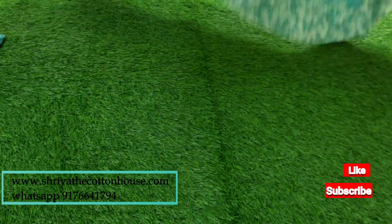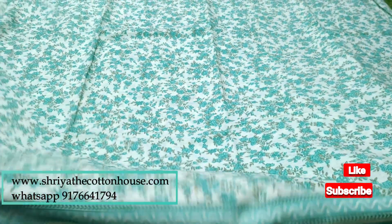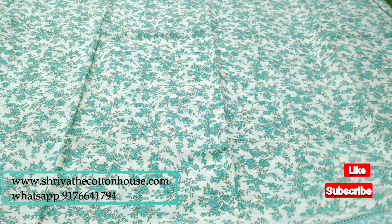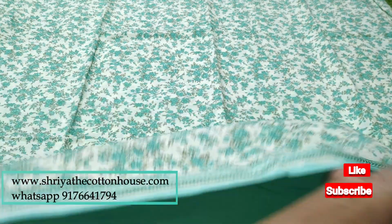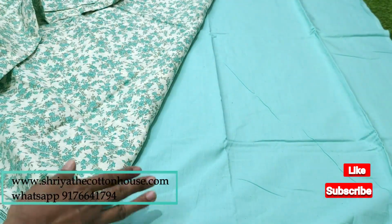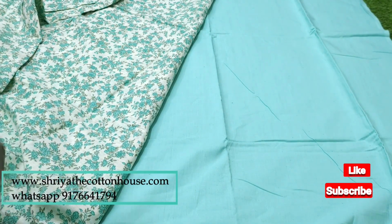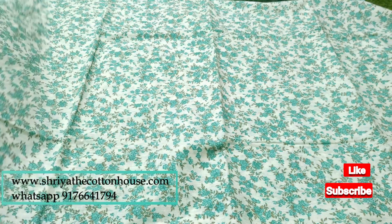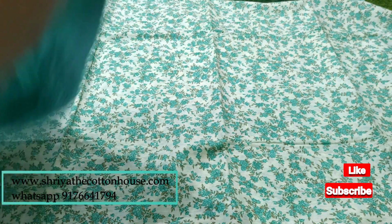This is how the top looks. It's a 2.5 meter lengthy top. The full top has a printed pattern. Very elegant item, and you will be getting a plain contrast cotton bottom. This is the bottom, you will be getting a light blue color bottom with this. And this has a very beautiful kota dupatta with it.